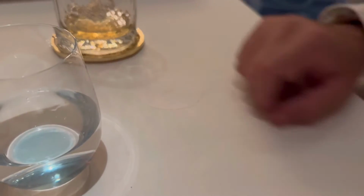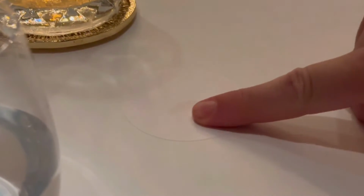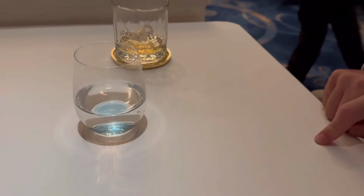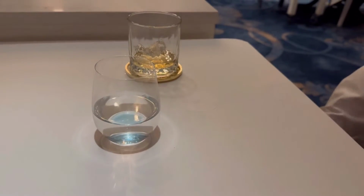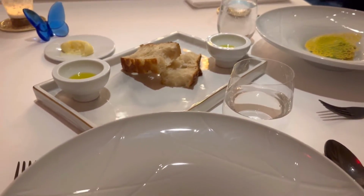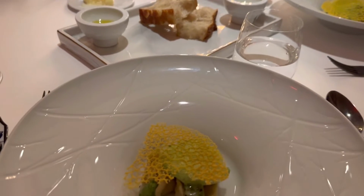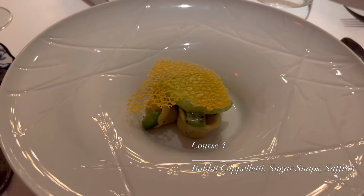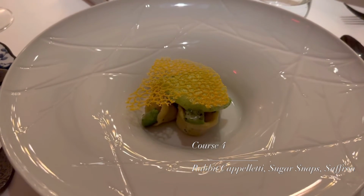Now, this is weird, but if you've got an OCD heart like I do, this made me so happy. If you spilled something on the tablecloth, they would come by and put these stickers on it so that you wouldn't have to look at it the rest of your meal, and that just made me feel really good. Oh, and I somehow failed to mention that bread comes with every single one of your main courses, so you are eating a lot.